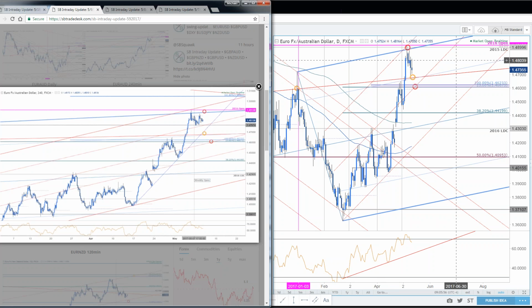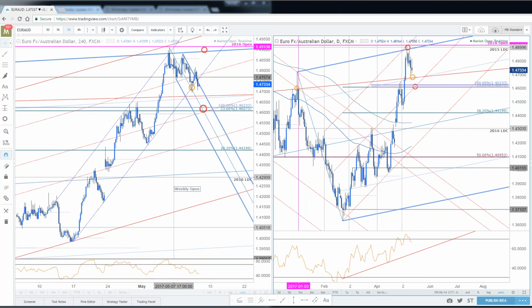Key resistance 49.14. Also had that slope that we had added. We tagged it last week. We're opening the weekly opening range just below. 147.67 was near-term support and the weekly opening range low. Once that gave out, really shifted the focus to the downside. Here's the intraday chart now.